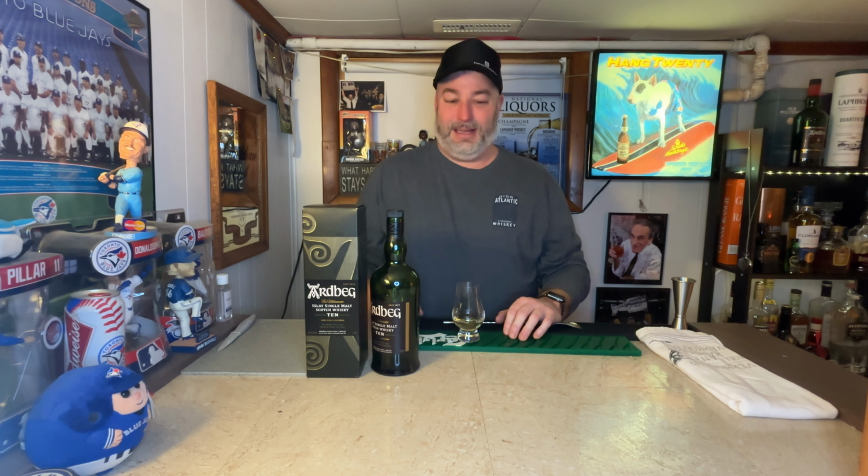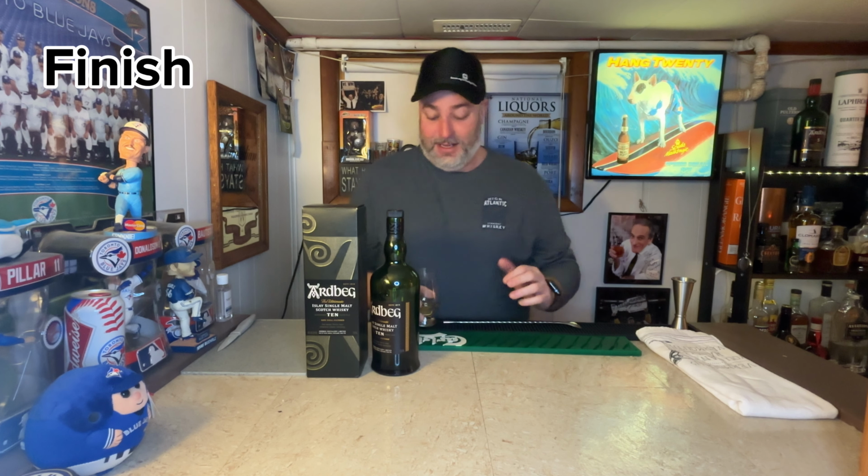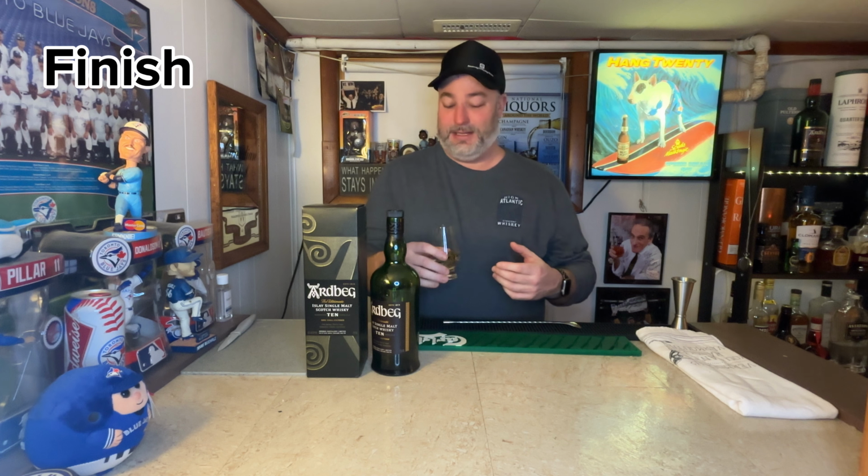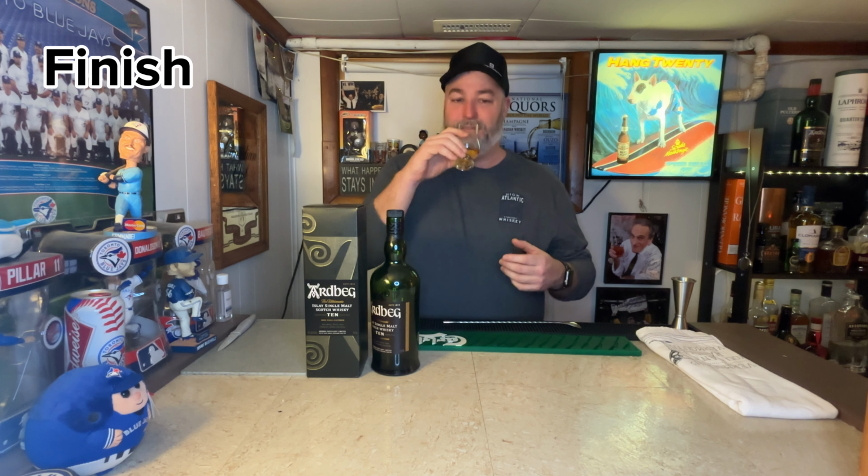So yeah, we're going to the finish now. I'm going to go in for another sip because I do love this spirit. It's a very good whiskey, and yeah, see what we can get on the finish if anything changes.